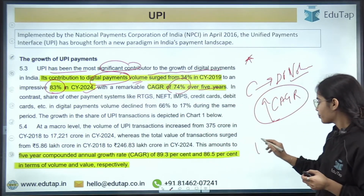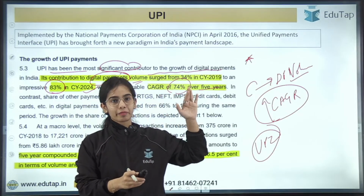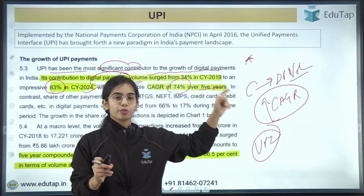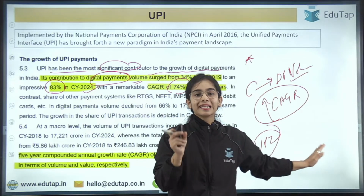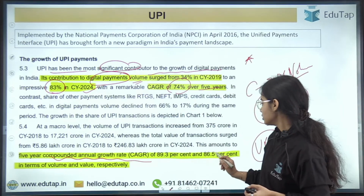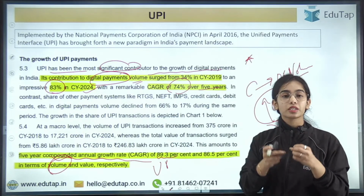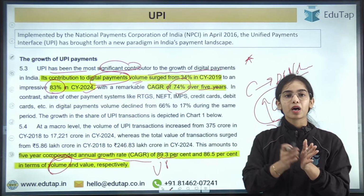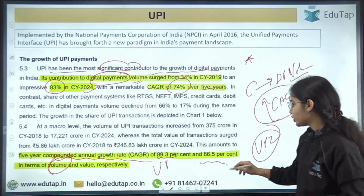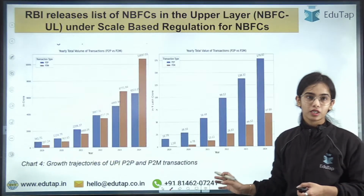Now, this is the UPI contribution in the digital payments that has increased, currently 83%, and the CAGR is 74% in the digital payment volume. But if you see UPI as a standalone thing, then the 5-year compounded annual growth rate of the volume of UPI transactions is 89.3%. That is, UPI transactions have increased in volume in the past 5 years with a compounded annual growth rate of 89%, and the UPI transaction value has increased with a compounded annual growth rate of 86.5%. That is the basic idea.